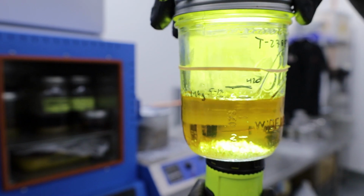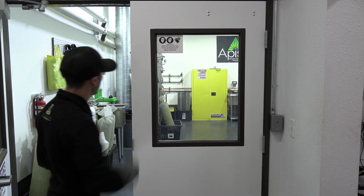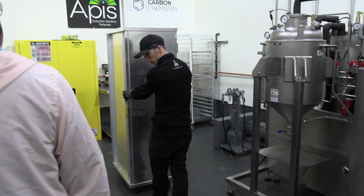So what else do you want to show us? Do you want to see where it goes after the Luna? Definitely. So essentially we take the pans, we put them into, oh here, I'll just grab it and roll it in there.